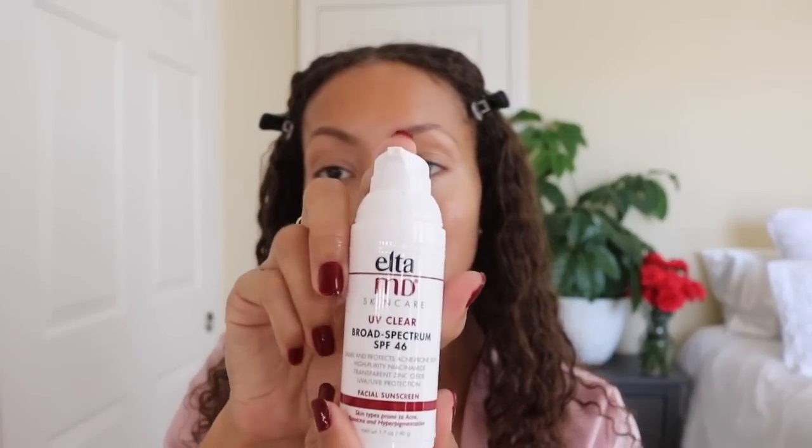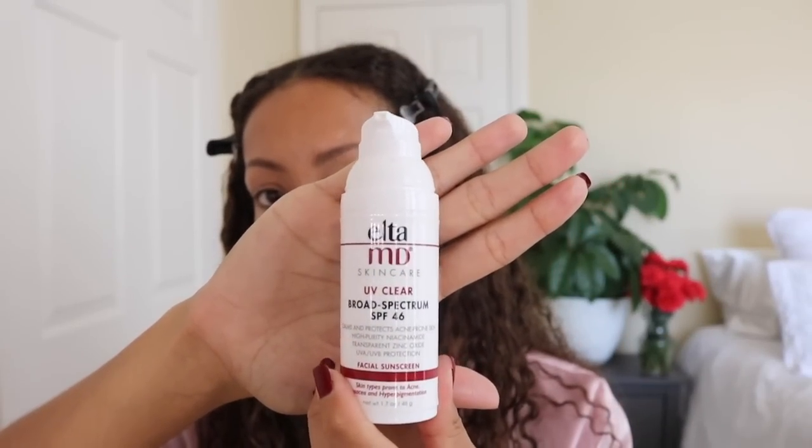And then what I use after that sets in for a few minutes is sunscreen. I wear sunscreen every single day, even if it's cloudy. The one that I love is Elta MD. Right here, this is SPF 46, and I get this from a med spa that's pretty close to my house. All right, so now that the skincare is on, I usually wait about 5 minutes for that sunscreen to set in, and then I will start on the makeup.